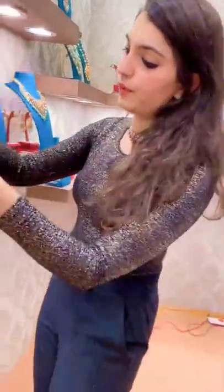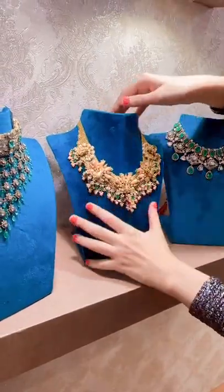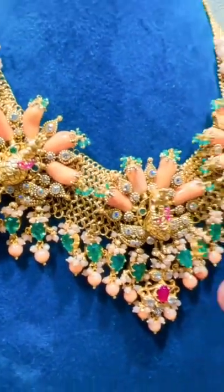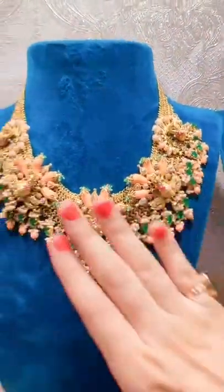And this is a beautiful gold and polki choker. These are all diamonds that we played here, along with a slight peacock motif. So basically on the higher design price, this is like a designer piece.